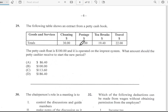So let me see. It's not 100. Let me see. I think this is answer B. This is the cleaning rate, which is $30. We have $15 right here, and we have 19.40. So let me do this calculation. 30 plus 15 plus 19.40. I don't really like maths much, but I have to do this.